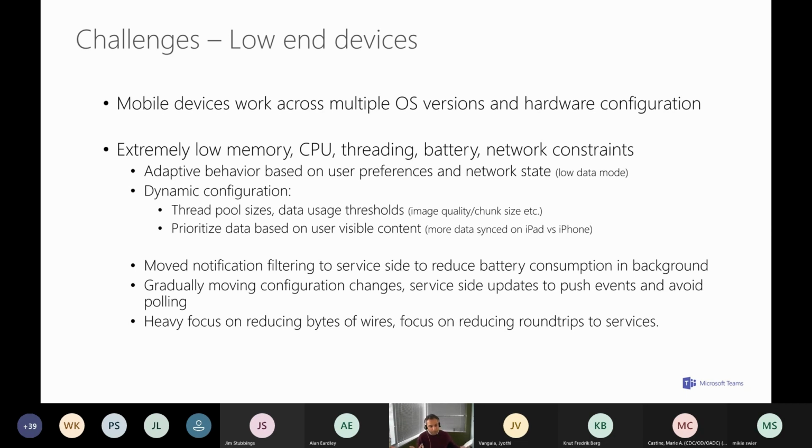I'll give you one example. I am currently running on an iPhone XS Max as my daily driver. This is a 3.5-year-old phone at this point in time, and I have specifically not upgraded to an iPhone 13. I similarly have a Galaxy as well, because I just want to experience what it would be like for somebody running on a low-power device.